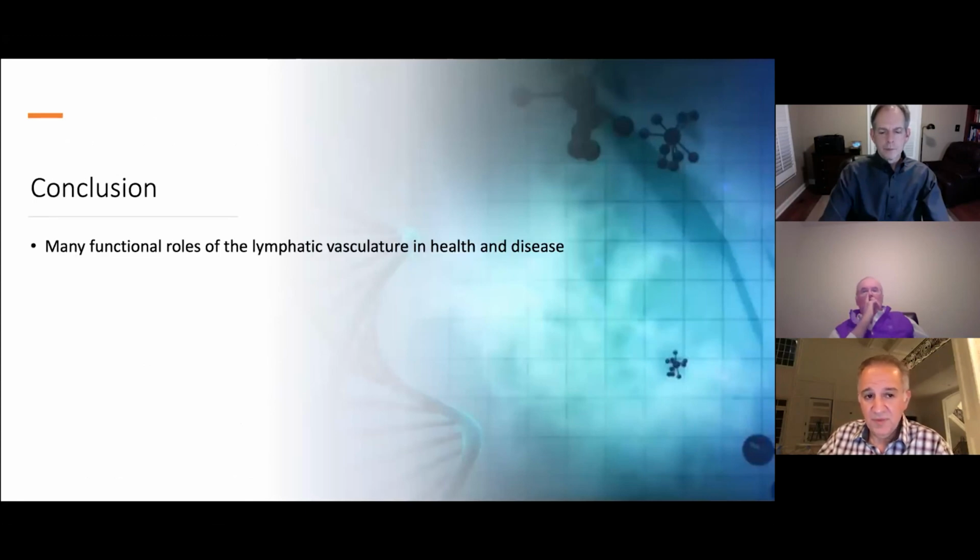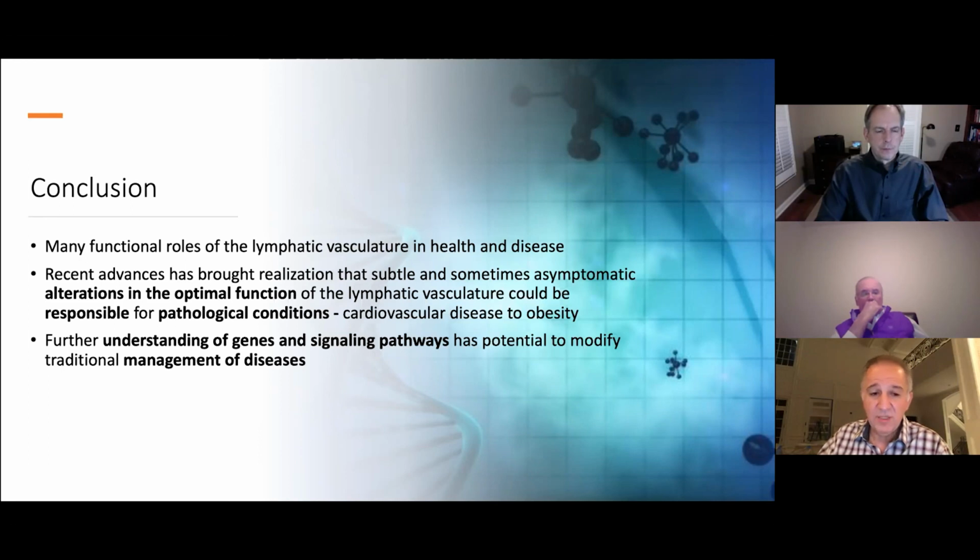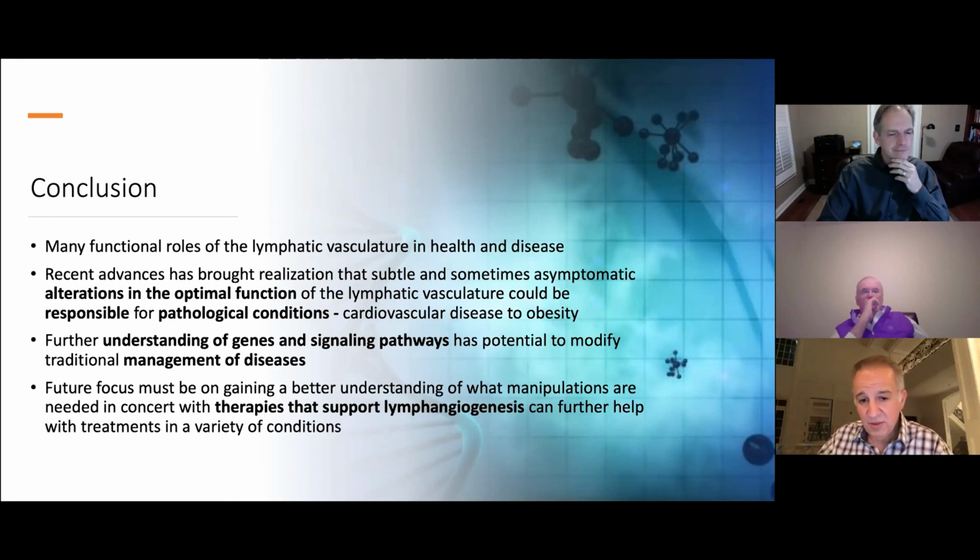So in summary, there are many functional roles beyond the typical historical view of the lymphatic system with interstitial fluid buildup, and more recently the revision of the Starling law showing that any edema is really a result of lymphatic failure. But it goes beyond that, to multiple disease processes where the lymphatic system may have a role. It's obvious from these early studies that alterations in lymphatic vasculature may be responsible for several pathologic conditions. A deeper understanding of genetics and signal pathways may help in managing these diseases, and therapies that support lymphangiogenesis may allow new ways to overcome these conditions.